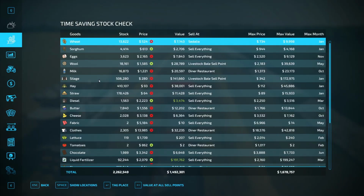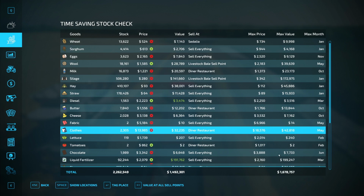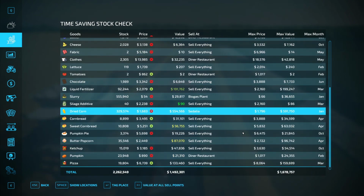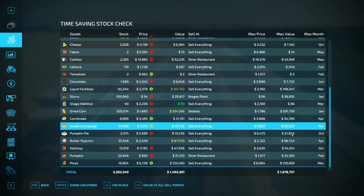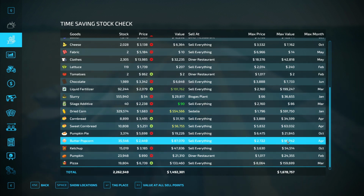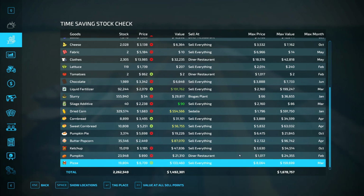Let's see where we're at on our productions. Clothes, we're up to $42,000. Liquid fertilizer got another $200,000 in storage. Dried corn got another $500,000 in storage. Cornbread 34, sweet cornbread 63, pumpkin pie 21. None of those are running right now though because we are actually out of sugar. So we're waiting until we get the sugar out. Almost $100,000 there in popcorn and $160,000 in pizza.